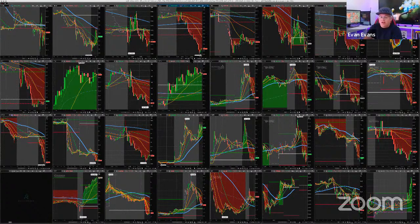Yeah, you missed it. We exited Fastly, but it is curving down right now. So if you want to stay in, let's see what happens. Because if it curves down from here and breaks low again, why should you get out? We got out because we don't know if that was the bottom.